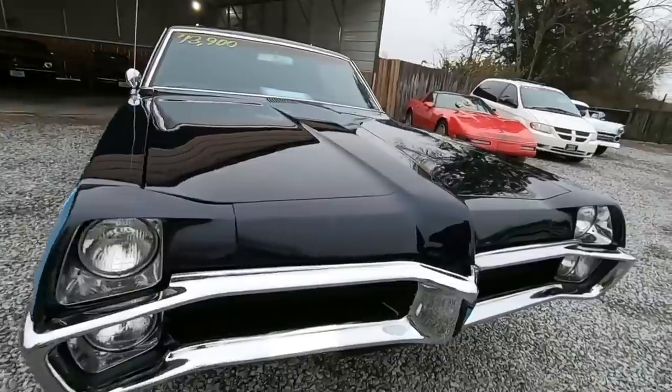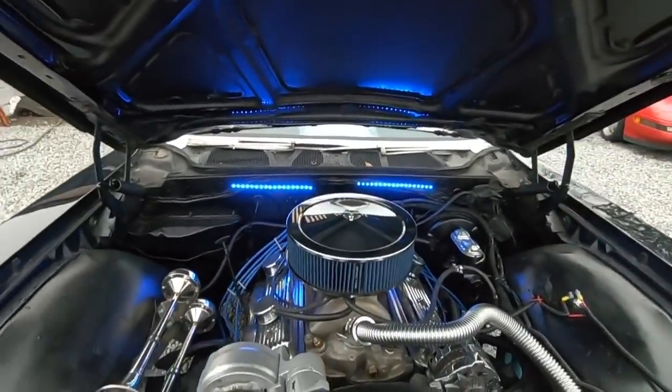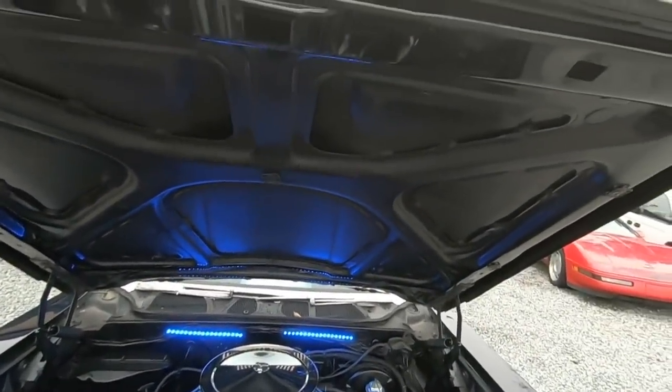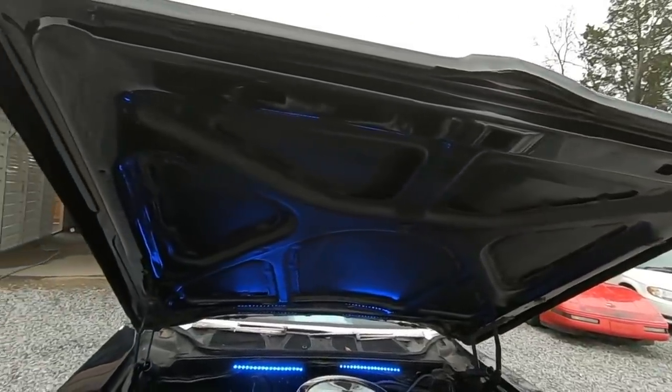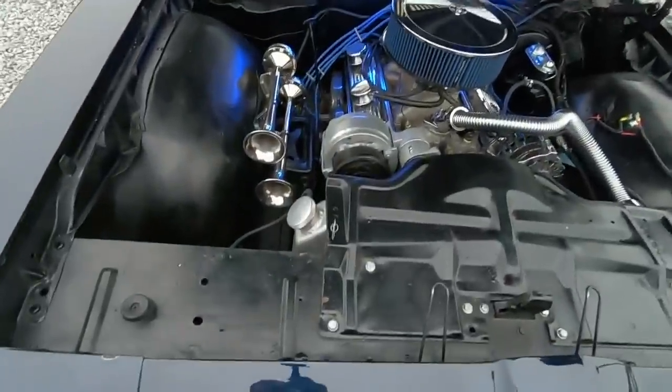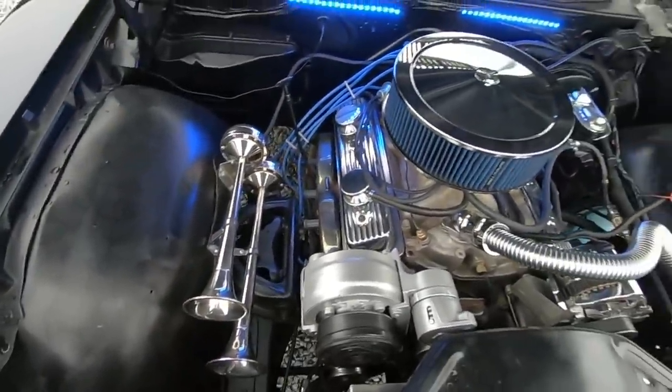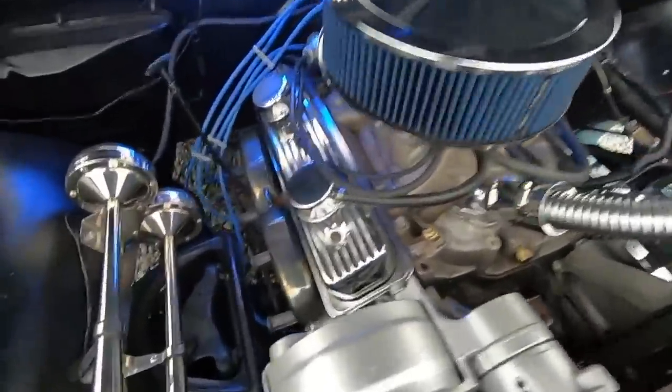We'll go ahead and open the hood here if y'all give me just a second. It's a big heavy hood. You pull the latch right up under the front here. All right, there we go. It's got a lot of neons, little LED strips all over the car. Underneath there's LED strips. I haven't been able to figure out how to cut the underneath lights on. It's got a pretty loud horn. It is set up. Got a nice exhaust system on it.